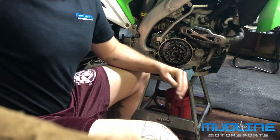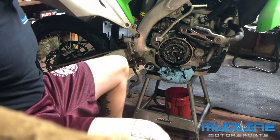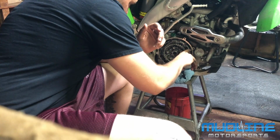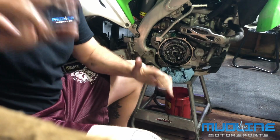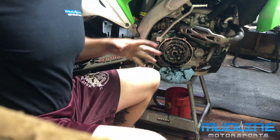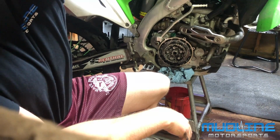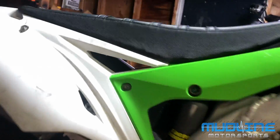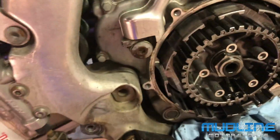All right, so next step, guys, is you want to inspect the basket. And I can go ahead and tell you that this basket is the perfect one to show you what it looks like when your basket is very worn. And honestly, if it was up to me, I'd replace the basket. But we'll see what we can get.